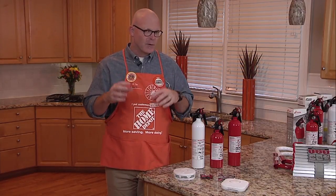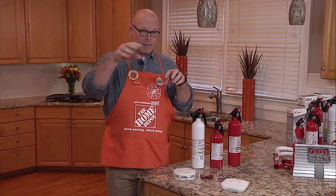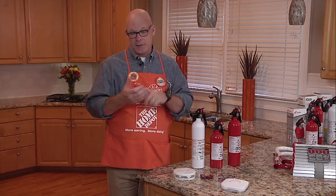Detection is really key. That is having working smoke detectors throughout the home. It's really recommended that you have them in every bedroom, as well as the common areas, including a basement, garage, and kitchen areas. But at the very least, have one on each floor. You got to check them though, right? Test them. This is a good time of year to go ahead and test those.